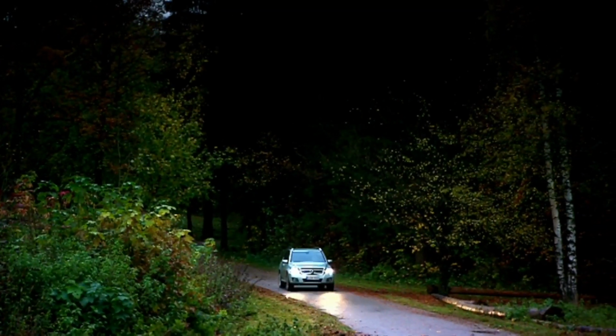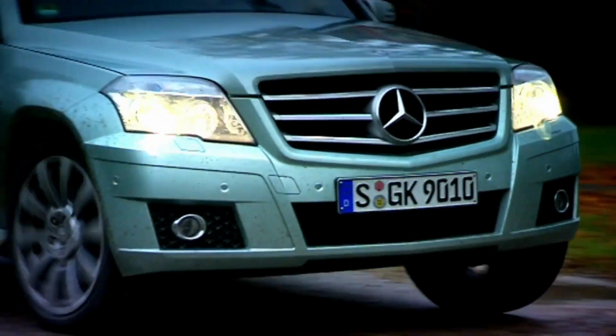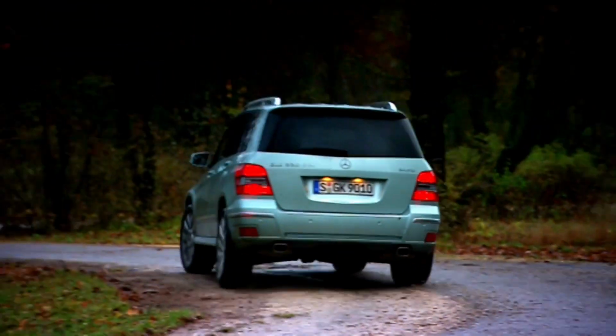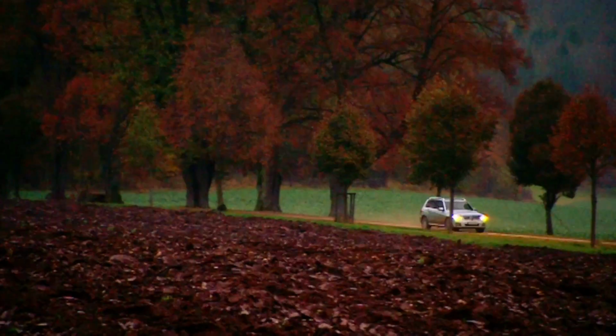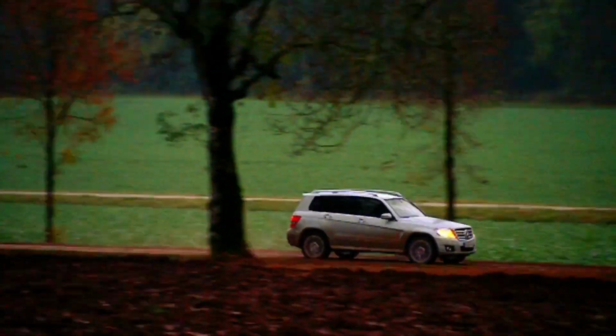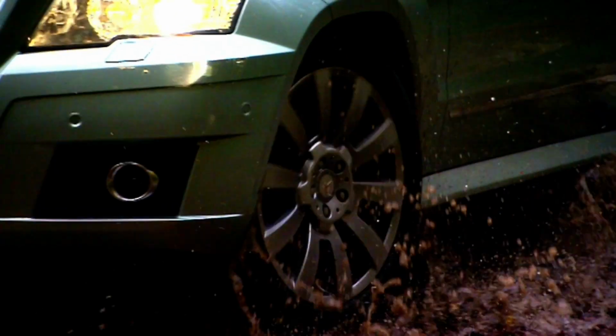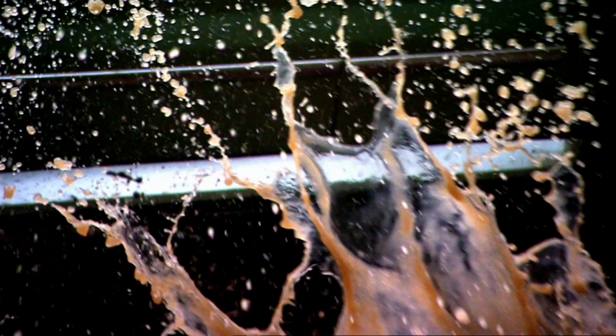But in the unlikely event you really needed to go off-road, there's an optional G button which gives the car a slower throttle response and lowers the threshold of the ESP and ABS. It's a bit like the terrain response system in a Land Rover, so not quite as clever. But I'm still not convinced by the GLK.